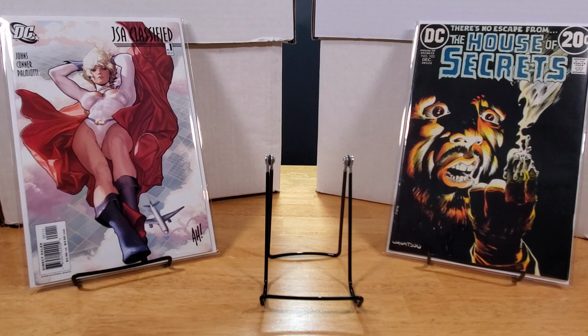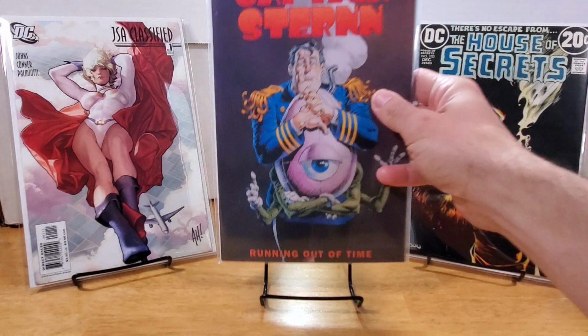So anyways, these were all $2. He just had everything marked at $2. He had a ton of stuff. A lot of stuff was kind of moldy, mildewy, a little bit of water damage. So I'm just going to highlight a few of the books I picked up.